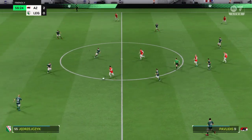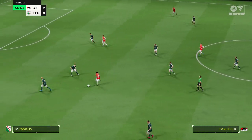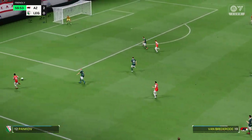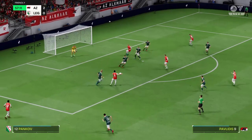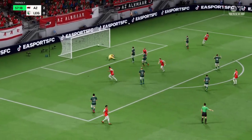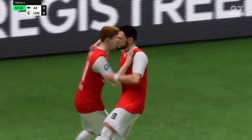Could be a chance to break here. They need to get bodies back. Now, can this be attacked? Oh, a great chance. Oh, yes. Timing, technique, a terrific way to score.